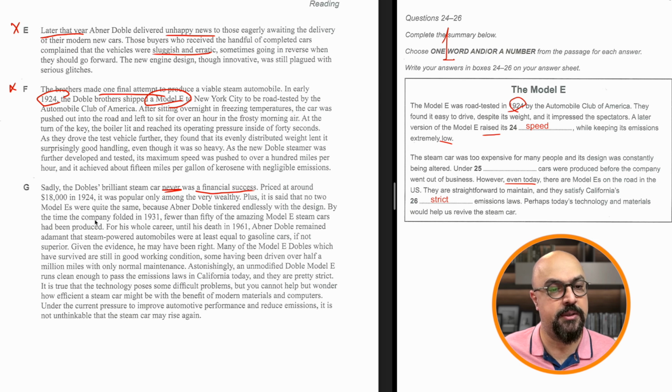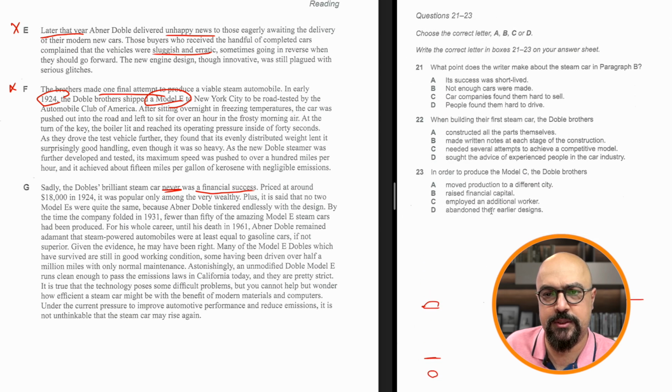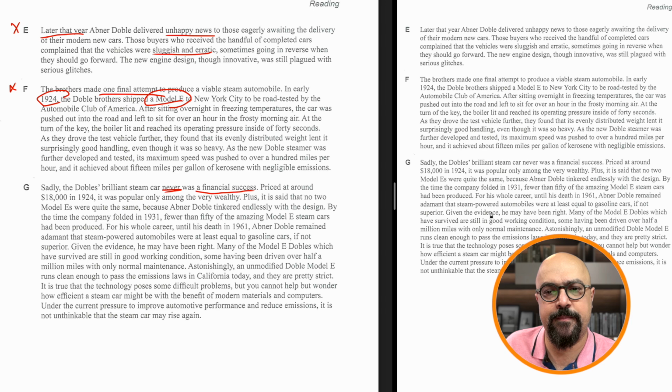By the time the company folded, all right, that's when the company went out of business. Fewer than 50. Okay, fewer than means under. So fewer than 50, the answer is 50. So let's write 50 as it appears in the text. Great. So we got all the answers, right? Up to 26. Yeah, we got everything.